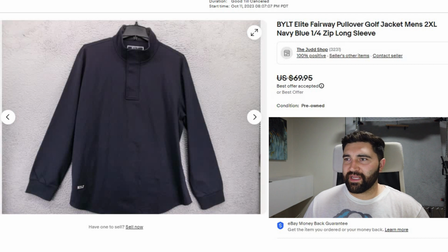So number 21, I was pretty happy about this one. It was a built jacket. It was called the Elite Fairway Pullover. It's kind of geared more towards golfing, and it had these cool magnetic buttons on it. But it sold in 2 days for a best offer of $60 plus shipping.